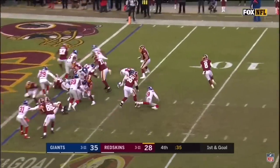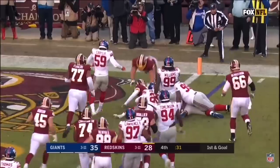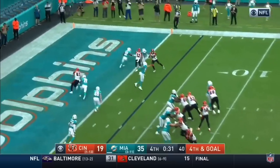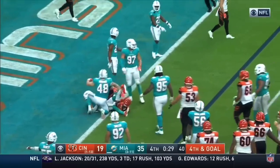They fake it to Peterson. Throw it to Sprinkle. No, they won't. He's going to run it. And Keenum is into the end zone. Dalton, quick pass, and it is caught for a touchdown.